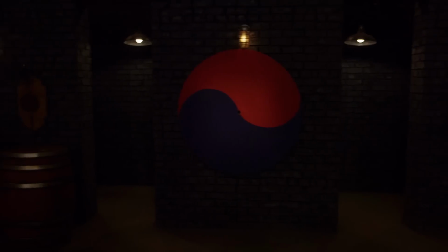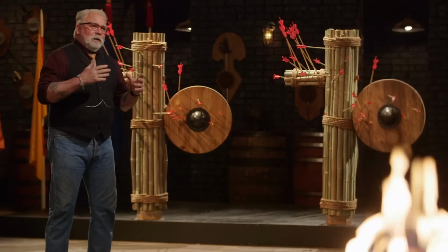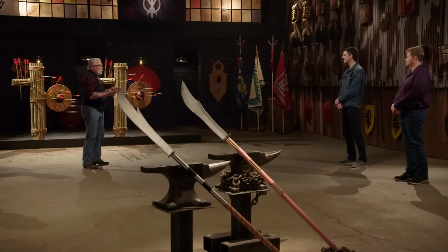All right, gentlemen, you know what time it is. It's time for the strength test. We're calling this one the Bamboo Man Attack. To test the overall construction of your blade, I'm going to take them and gently tap them against our Bamboo Man over here. Now, remember, this is not about what your weapons do to these targets. It's about what these targets do to your weapons. Eric, you're up first. You ready? Yes, sir. All right.